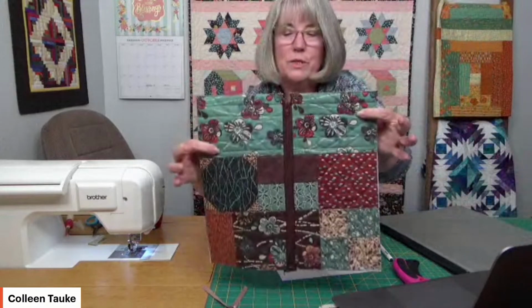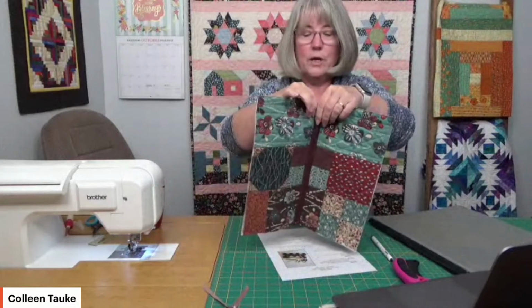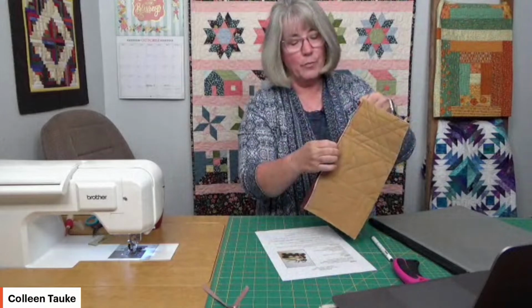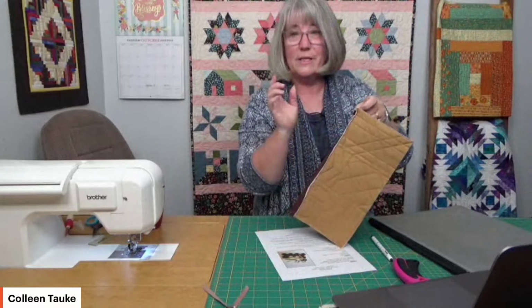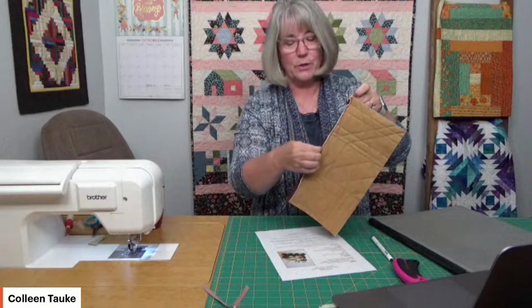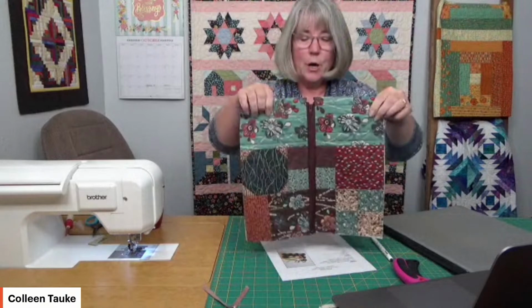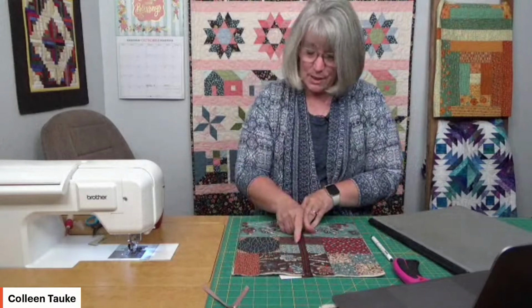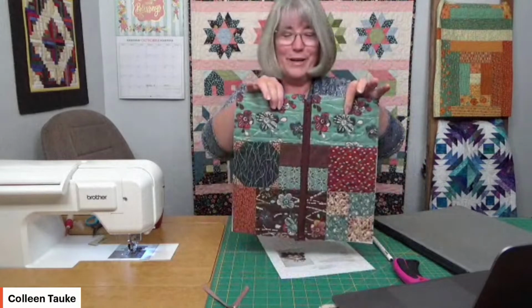So now your zipper is down the center. If you've already edge stitched or finished that edge, it's ready to go. Since I didn't do mine, I'll go back and do a small zigzag over that edge to secure it. But now my zipper is down the center of my block. My seams just happen to line up one after the other.